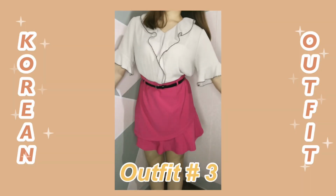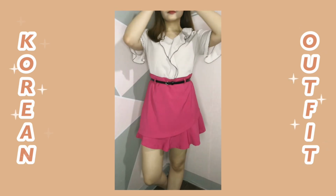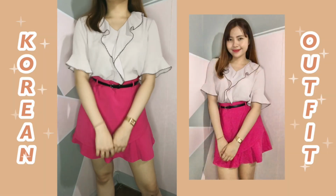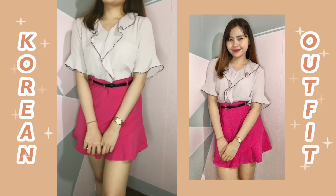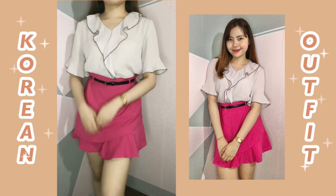Next is pretty in pink outfit. This one, ang lakas makakay-drama ng outfit. Tipong mga outfit ng mga bida sa palabas in slow-mo. I actually wore this during my life and yep, na-mine na siya.